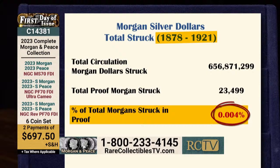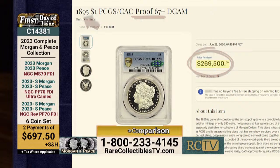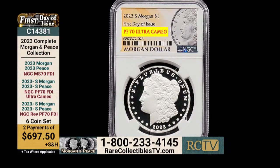Here's a famous key date proof Morgan dollar. This is the 1895 Proof 67 Plus cameo. And this is public record. Sold for almost $270,000 for that proof Morgan. So you get the idea of the rarity, the value, the demand for these proof Morgan dollars. So when you see a proof Morgan silver dollar, you know it is an incredible rarity because they were struck on so few occasions, such limited numbers.